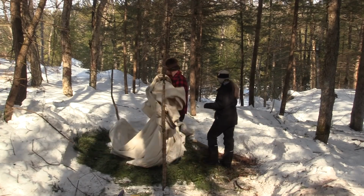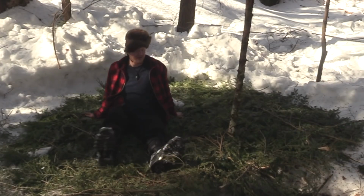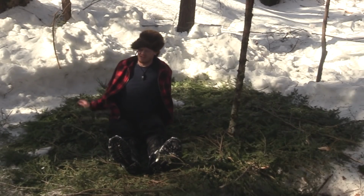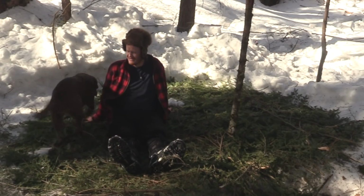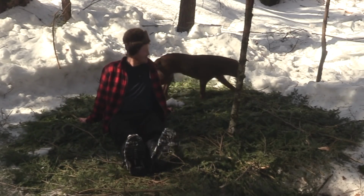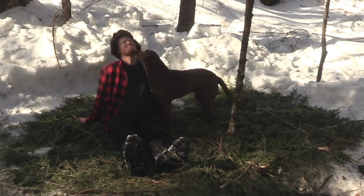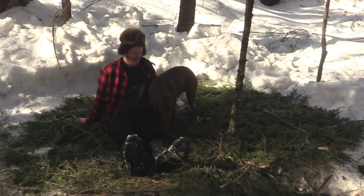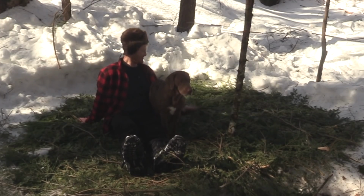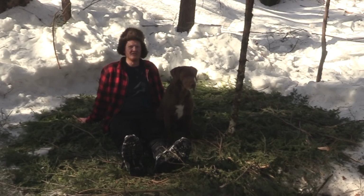There's the snow around the edges though, so it's kind of easier to envision it with the tent missing. Well, hello. This is the layout. So lots of boughs. Heather had a few more, and Bella also got lots of boughs. Bella was right in the middle here on the muskox pelt. She had full range of the muskox pelt.